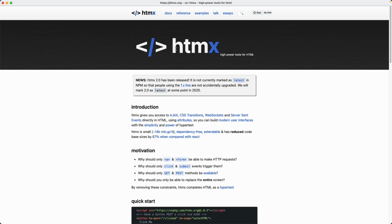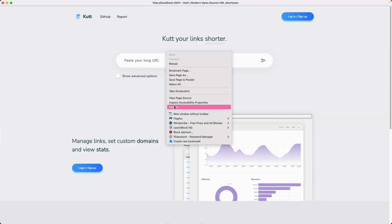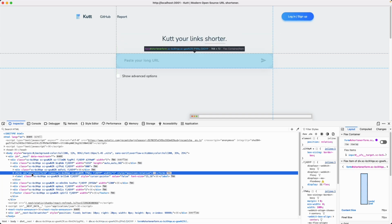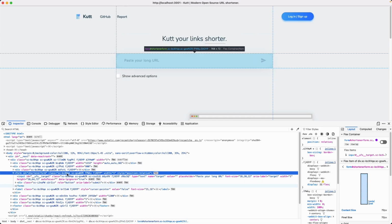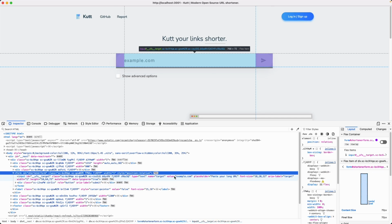I think the best way to understand what htmx is and what it does is to start off with an example and also compare it to the React version of the app that I have. So I have the React version here, and if I inspect elements, you can see that I have a form which is a React component, and its state is controlled by JavaScript, and I have an input whose value is controlled with JavaScript, and every time I type something, JavaScript is going to intercept the values, read them, and then assign the values manually to this input.